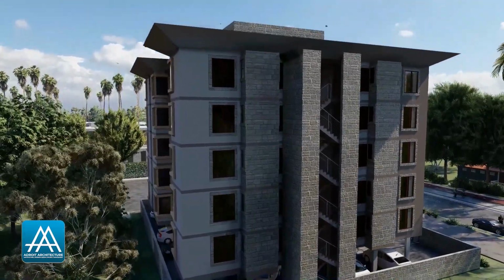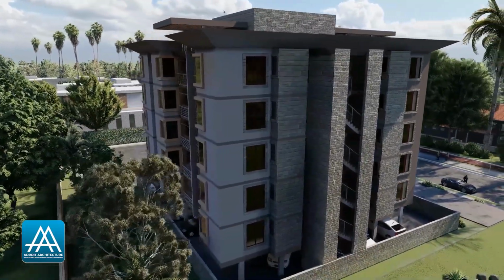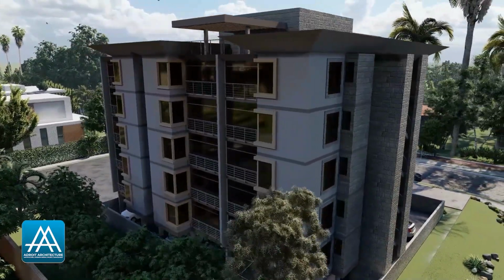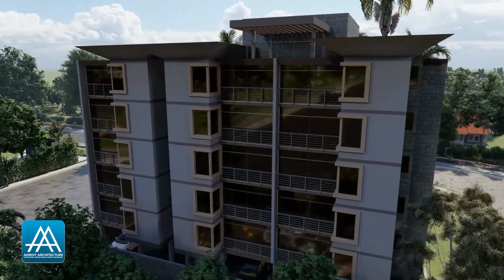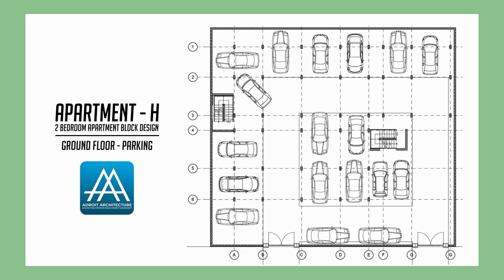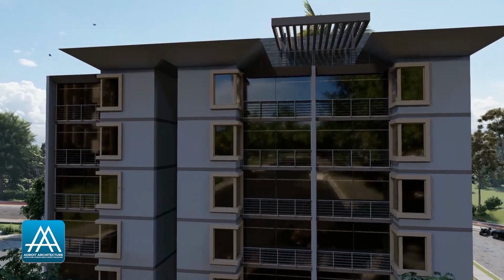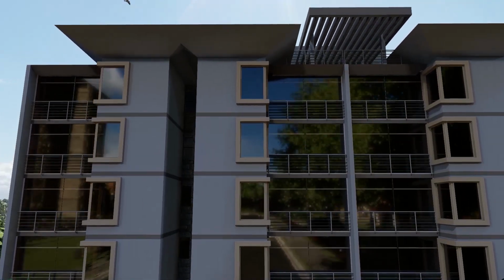This design features simple two-bedroom apartments. Apartment H is a contemporary, medium-rise residential apartment block with a nice and classy look. This apartment block is lifted off of the ground to allow for sufficient parking for all your houses as well as your visitors. If you do not have a lot of land to work with, this is always a good way to create more usable space on the ground level.